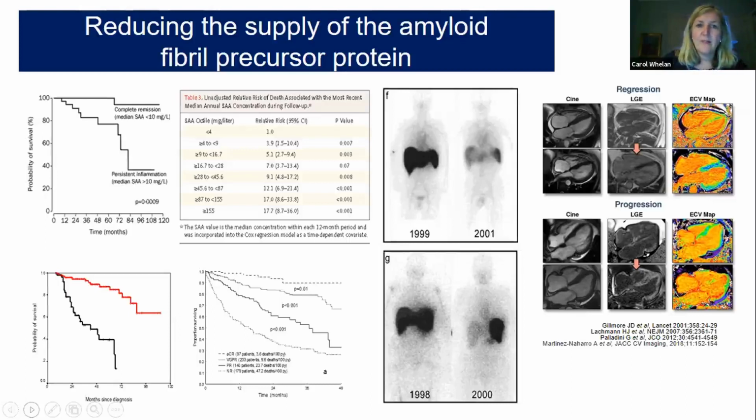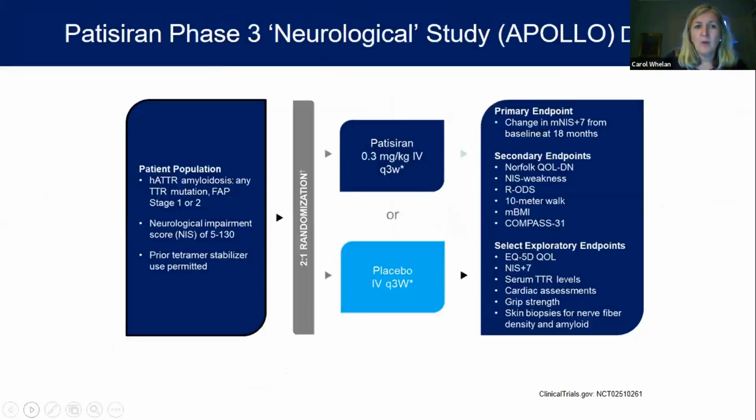So can we see the same with TTR amyloid when we reduce the precursor protein? And that's exactly what the Apollo trial was looking to do, was cut the production of TTR within the liver. Patisiran, as many of you will know, is given by an intravenous infusion every 3 weeks. And the patients in the Apollo trial were randomized to receive either patisiran or placebo. They had to be in stage 1 or stage 2. So we heard about the different stages earlier. So basically that they were able to walk either independently or with an aid such as a stick.